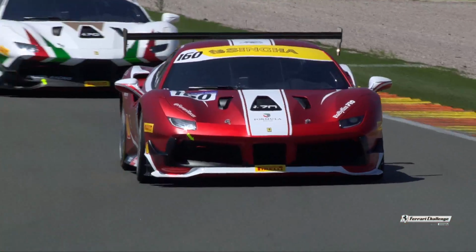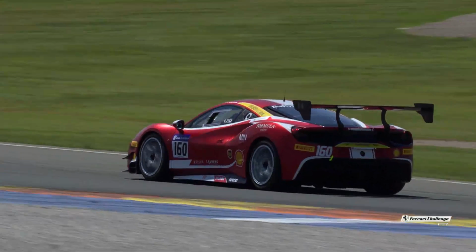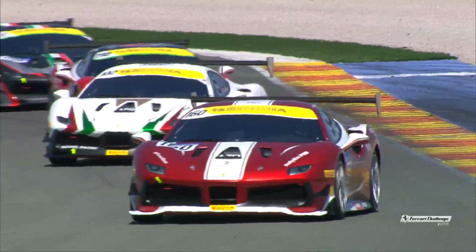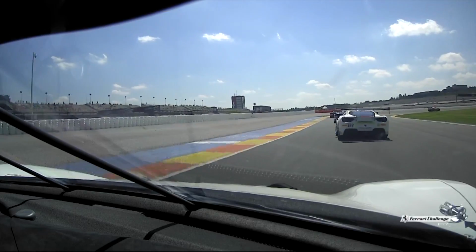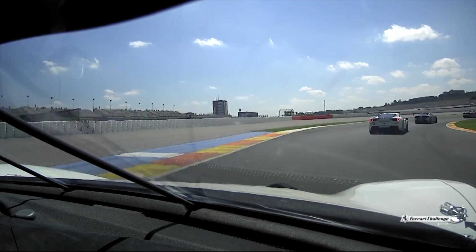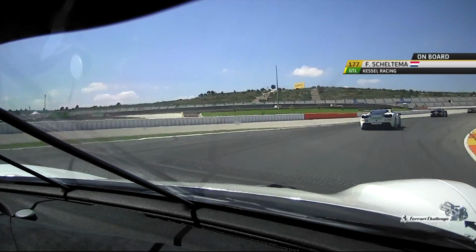That split screen then revealing our pole sitter Johnny Lawson then. Clearly very happy with his qualifying, giving him pole position. As you say, he's been racing in the Le Mans Series and makes his debut in the Ferrari Challenge, and what a way to have done so by setting pole position.